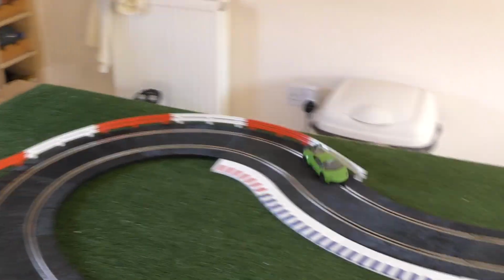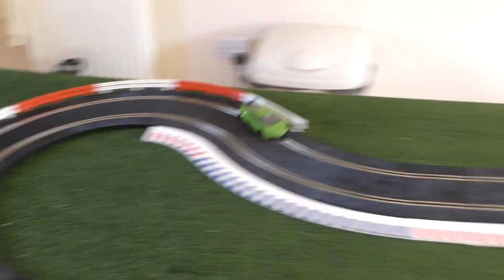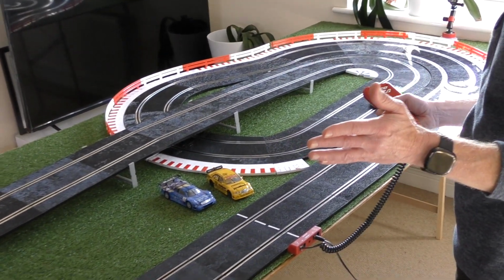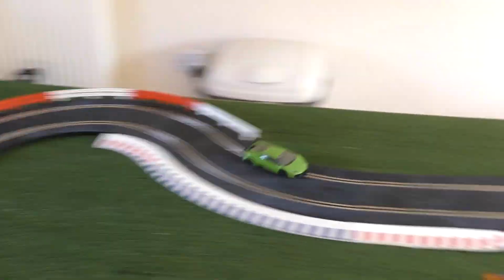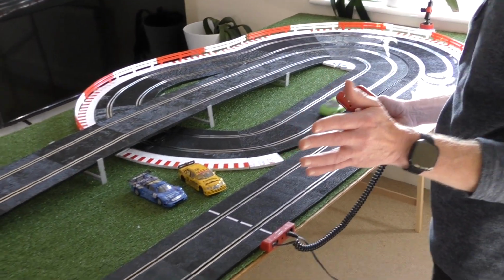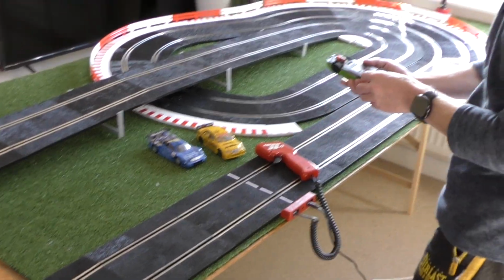There's absolutely no way that this car could run on the Scalextric track and get anything like this. I mean, we're not that tiny, but it's torn its tyre off. Now, it does tear its tyre off quite a lot. This does happen a fair bit.